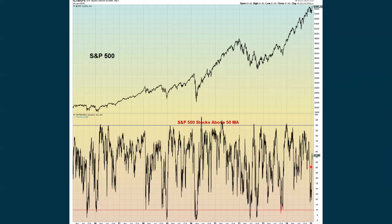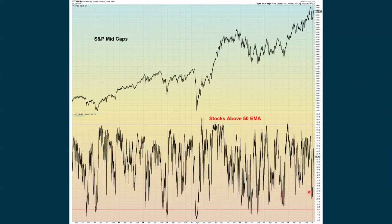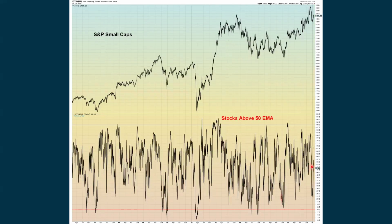And we did that same thing with the S&P, but we look at the 50 period moving averages. We're back above 50. We're not extreme positive or negative now. So we're looking more positive here. And we look at the mid caps, also showing an improvement, as well as the small caps. And 50 is kind of the line in the sand between positive and negative.